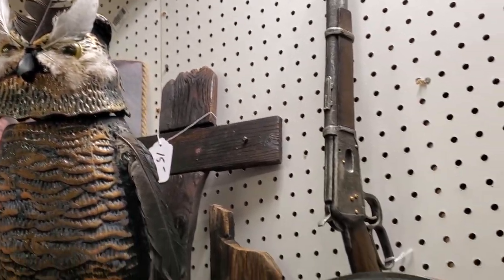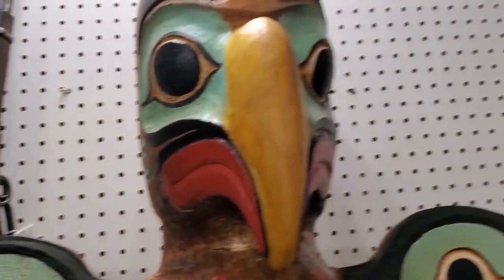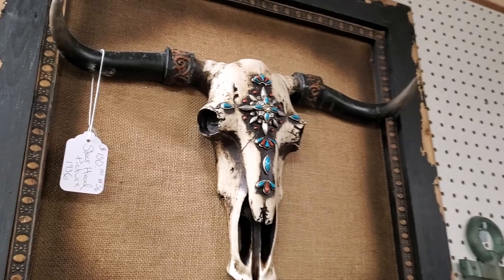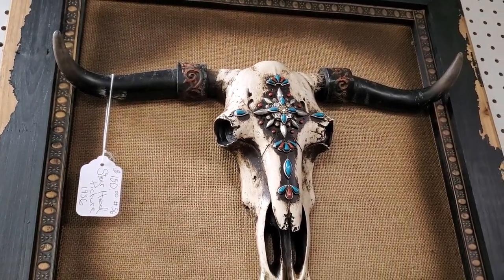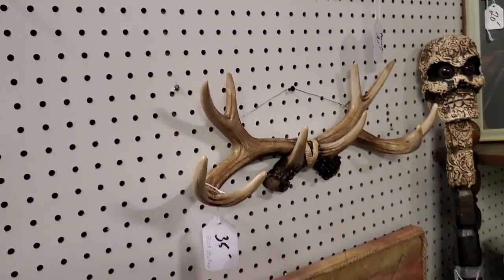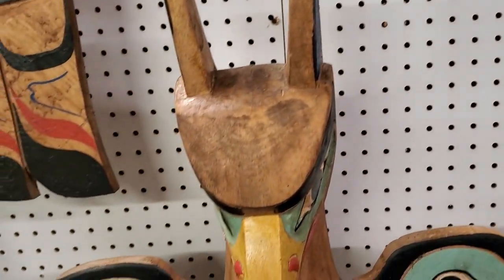With real feather eyebrows. It's got to be one of those, like, that's a non-firing. Yeah. Hook 'em horns. Beautiful. Wow. Anchor. Prices are great here too.